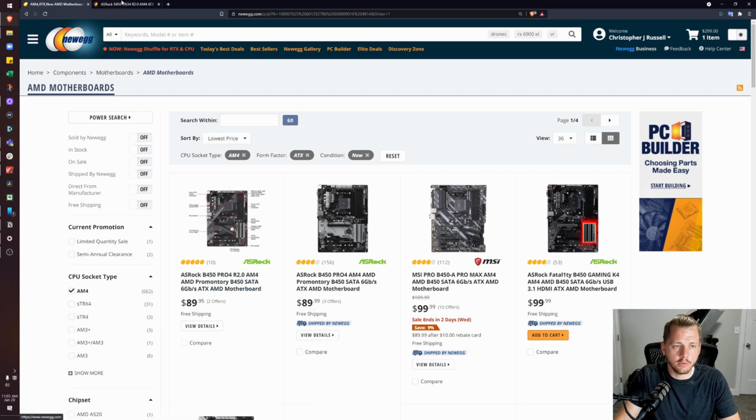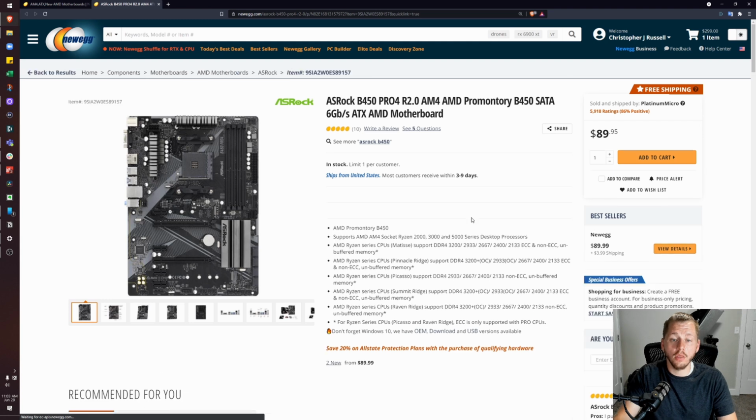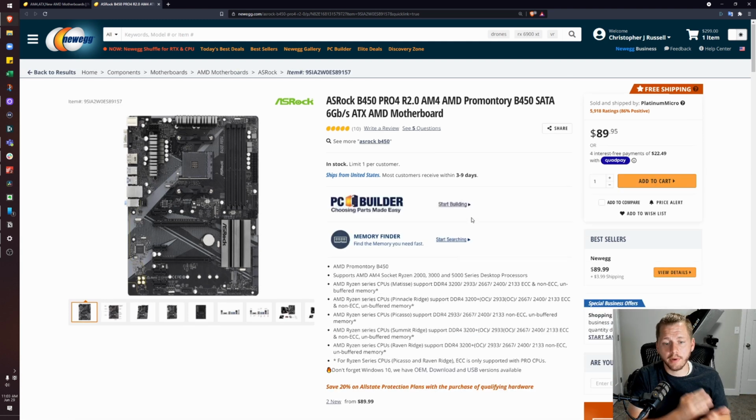So I'm gonna open this one up. Now, something to understand is that the Ryzen 5 5000 series CPUs are built on the same architecture as the 3000 series CPUs. So we have a 5600X, and that runs off of the same architecture as a 3600X would. And so it says it supports the 3000 series and 5000 series CPUs.